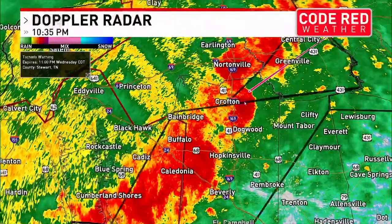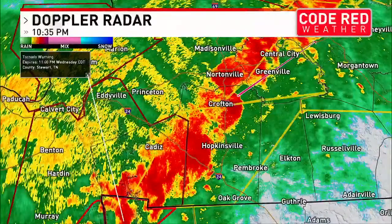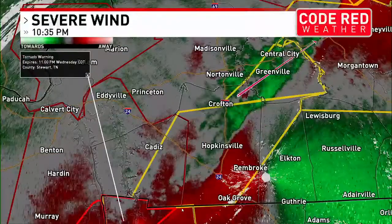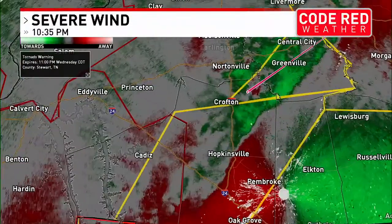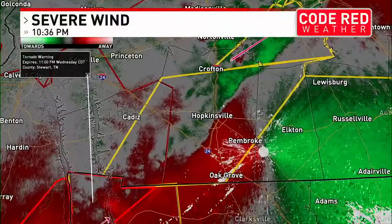Good news up here. We were talking about the rotation not looking as good on the radar up in northern Christian County. The National Weather Service has canceled that tornado warning that was in effect for northern portions of Christian County. So good news right there. There is still a severe thunderstorm warning for a lot of Christian County, Hopkinsville included within that severe thunderstorm warning.